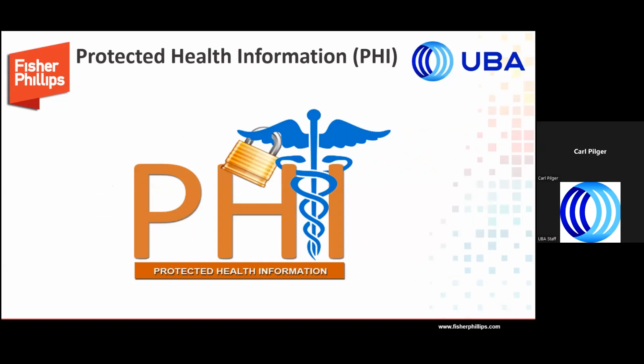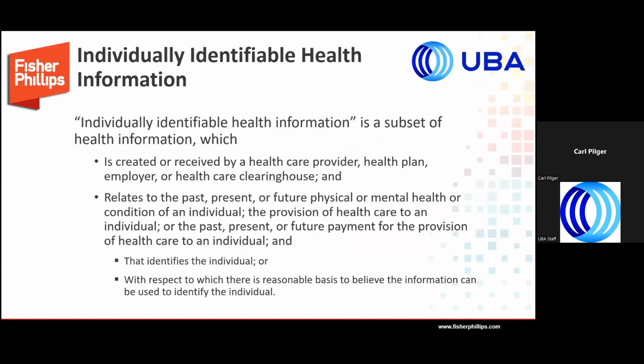So PHI, again, all of these rules regarding privacy and all the rules we'll talk about in a minute about security have to do with protecting PHI, or protected health information. It's individually identifiable information that is created or received by a healthcare provider, a health plan, an employer, or a healthcare clearinghouse, and it relates to the past, present, or future medical treatment of an individual, whether that's physical or mental health, the provision of any kind of healthcare to an individual, or the past, present, or future payment for the provision of healthcare to an individual. And the information has to identify that individual, or there's a reasonable basis to believe that the information could be used to identify the individual. So it relates specifically to an individual. It happens in the healthcare setting. It relates to either treatment or payment or provision of healthcare, and it does or could be used to identify a particular person.